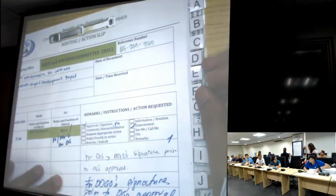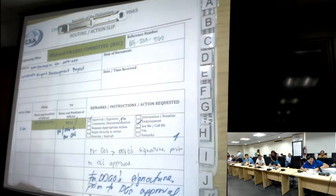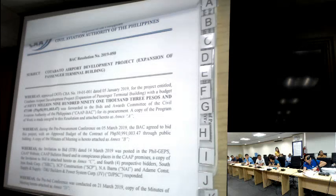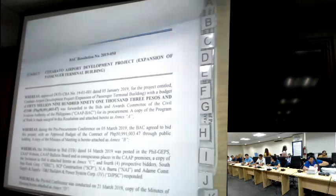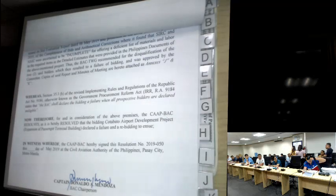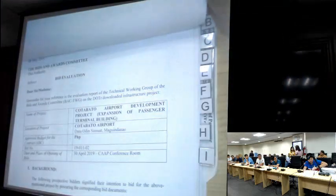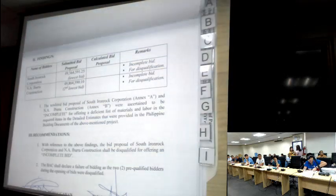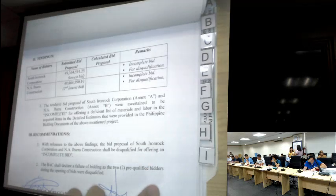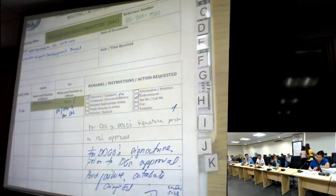Matters are the major projects for reposting, sir. Request permission to repost, sir. Ito, sir, is only the first failure for the Patapato Airport Development Project, expansion of passenger terminal building. Meron po, sir. The reasons for failure are that the bidders were declared ineligible. Incomplete bid, sir. Move to adopt to repost the project, given that it is only the first failure, Mr. Chair.